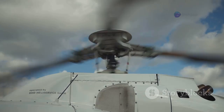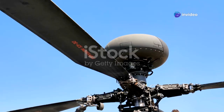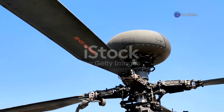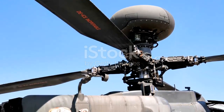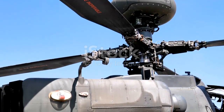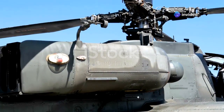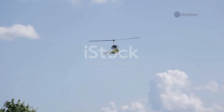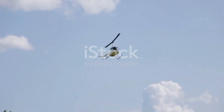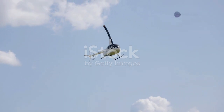Section 4. The rotor disc in autorotation, a symphony of forces. During autorotation, the helicopter's rotor disc can be divided into three distinct regions: the driven region, the driving region, and the stall region. Each of these regions has unique characteristics and plays a crucial role in maintaining lift and controlling the helicopter's descent. Understanding these regions is essential for pilots to manage autorotation effectively.